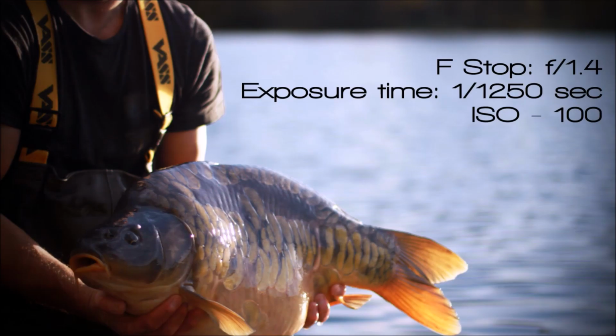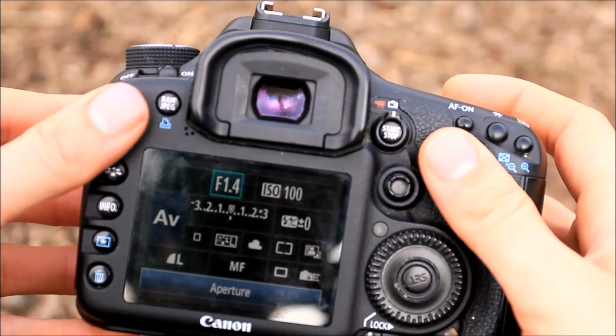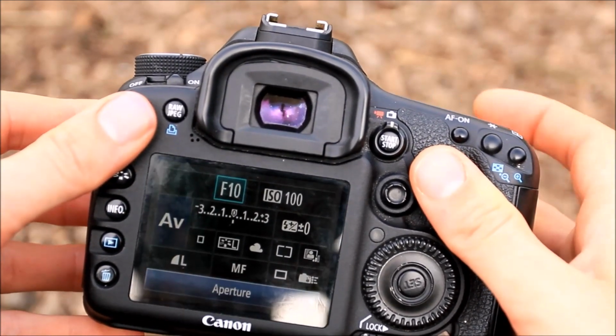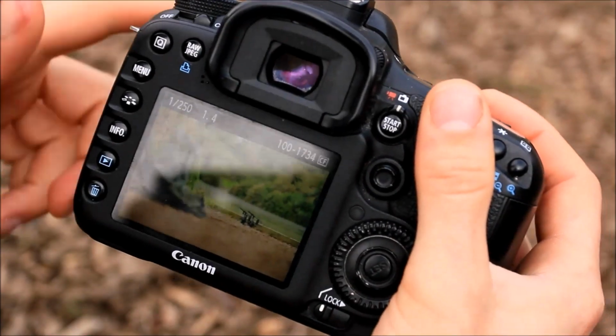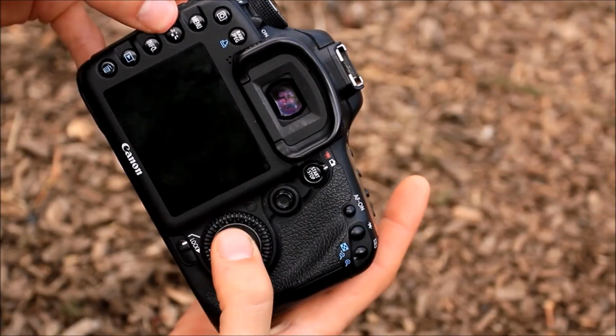The higher that number, the more will be in focus. The lower that number, the less will be in focus. So if you're taking a picture of you with your fish, or a picture of a friend with a fish, if you get that number down to, let's say, 2.8, a good round number to go to, the fish and your subject are going to be in focus, but everything behind them is going to be nicely blurred out.